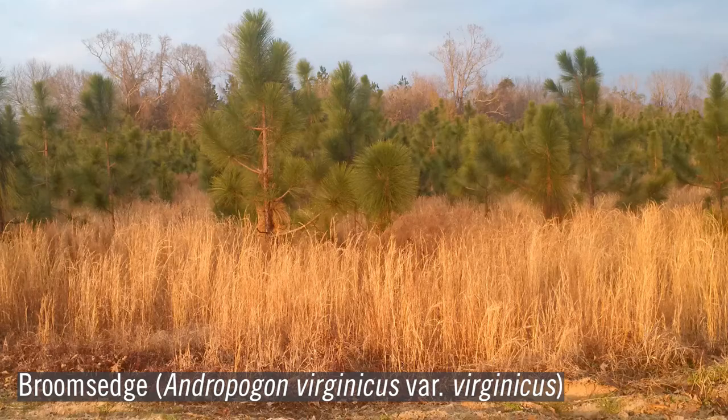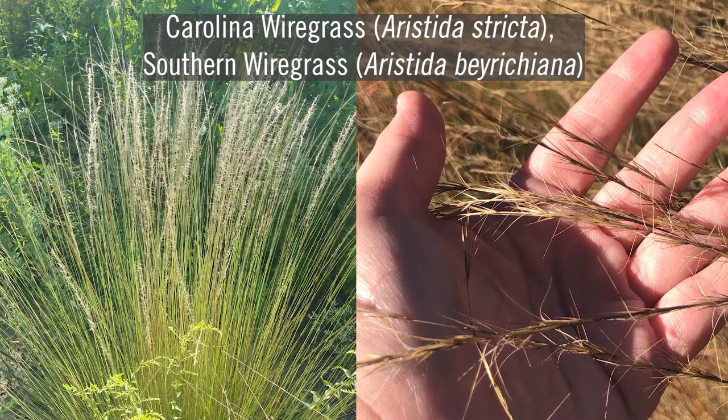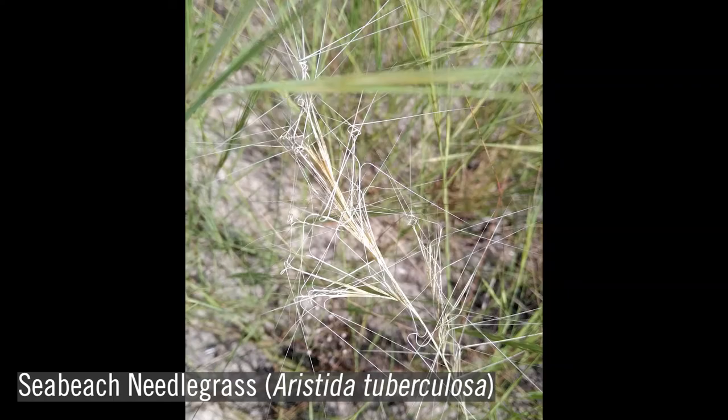On sites that have had some history of soil disturbance, such as farming, broom sedge or Andropogon virginicus may be prevalent. The most dominant and recognizable of the threon grasses are Carolina wiregrass, or Aristida stricta, to the north, and southern wiregrass, Aristida beyrichiana, to the south. In the driest of dry sites, sea beach needlegrass, or Aristida tuberculosa, may be an abundant threon grass.